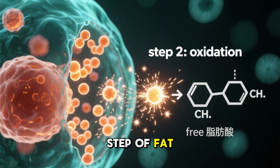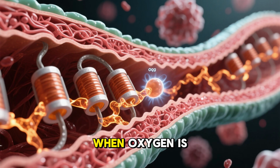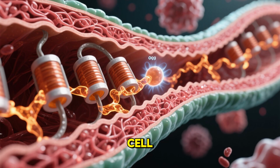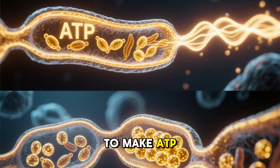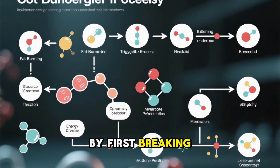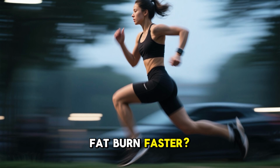And the second step of fat burning is oxidation. This is when the free fatty acids are actually used for energy by the cells. When oxygen is present, the free fatty acids are broken down in the mitochondria, which are the powerhouse of the cell. This process releases energy that's used to make ATP, which is the body's main energy currency. So that's how the body burns fat, by first breaking it down into its most basic components and then using those components for energy. But what makes fat burn faster?